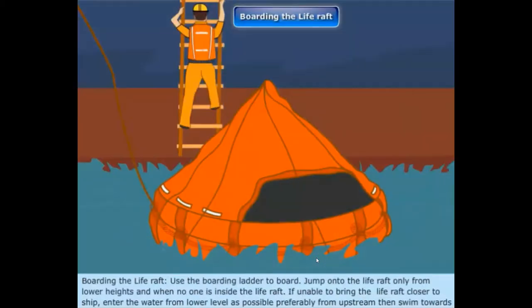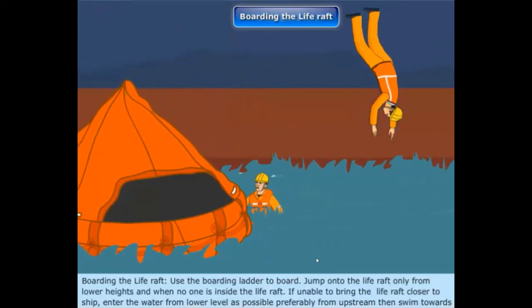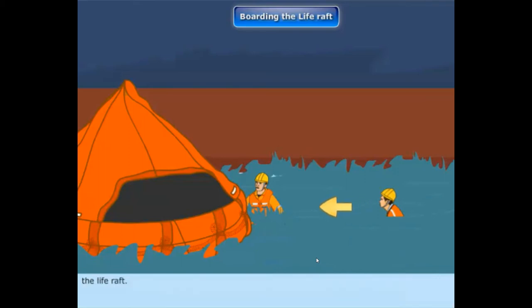Boarding the life raft. Use the boarding ladder to board. Jump onto the life raft only from lower heights and when no one is inside the life raft. If unable to bring the life raft closer to the ship, enter the water from as low a level as possible, preferably from upstream, then swim towards the life raft.